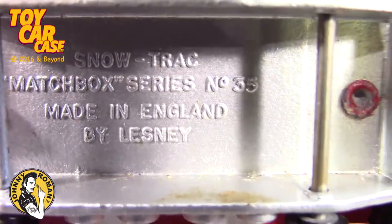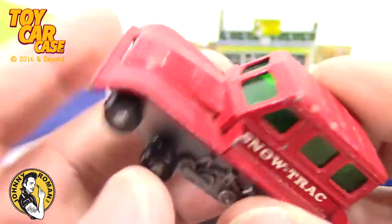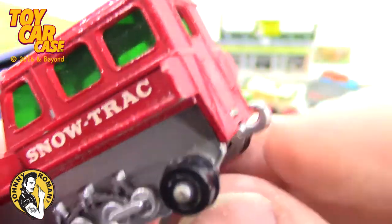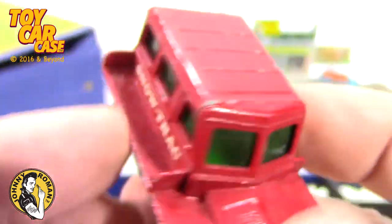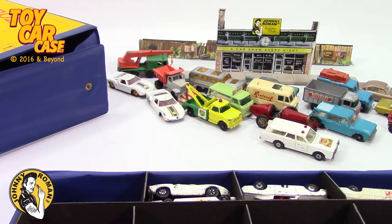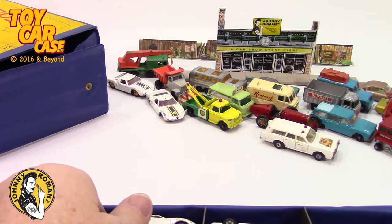Matchbox Series number 35, made in England by Lesney. Oh, nice! And look at this hitch! It's metal! That baby's gonna pull anything out of the snow! Very, very nice! I'm gonna put that little sticker back on there! Oh! What else do we got here?